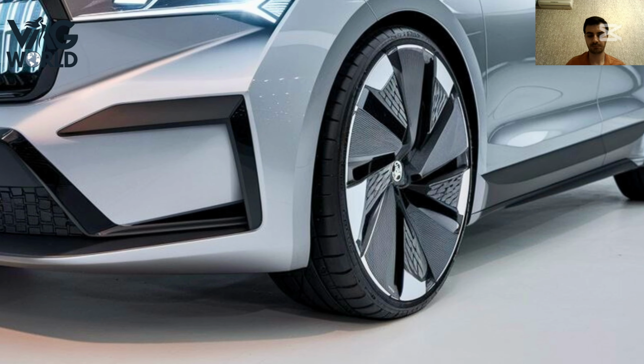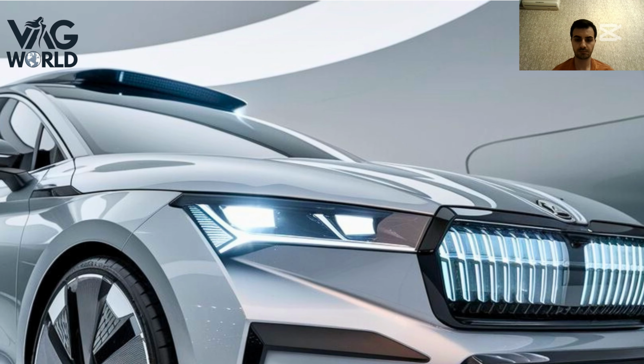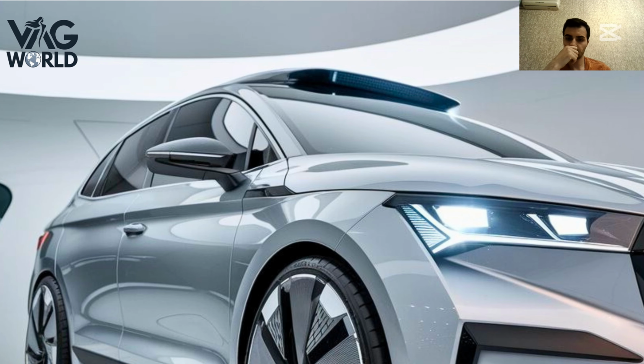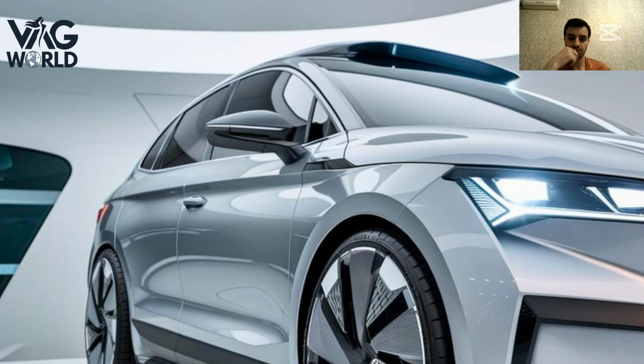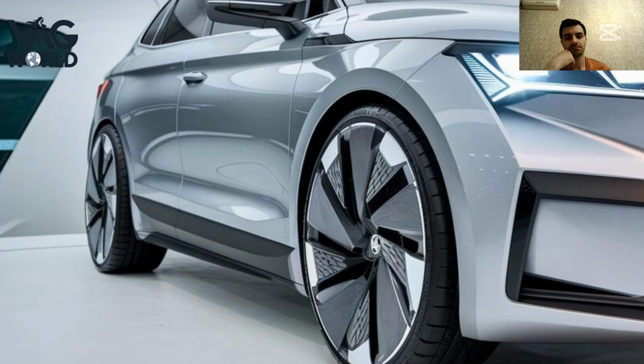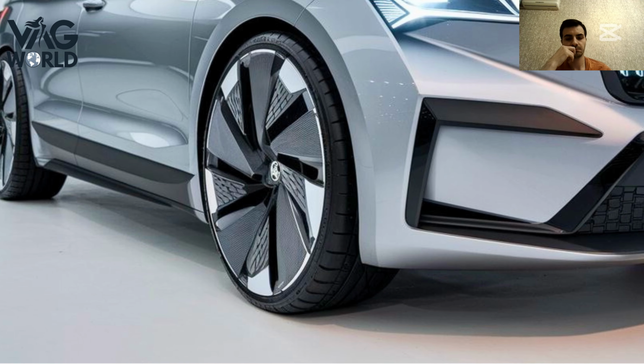Whether you choose the 6-speed manual transmission or the 7-speed DSG automatic, you'll enjoy smooth acceleration and impressive fuel efficiency. And for eco-conscious drivers, Skoda is also introducing a mild hybrid variant, enhancing fuel economy without compromising on power. With a redesigned suspension system and improved aerodynamics, the Rapid is more stable, agile, and fun to drive than ever before.